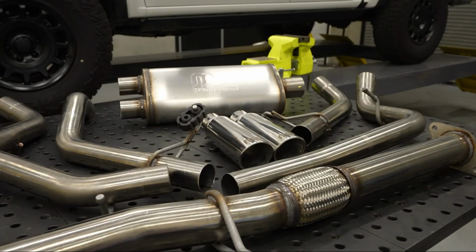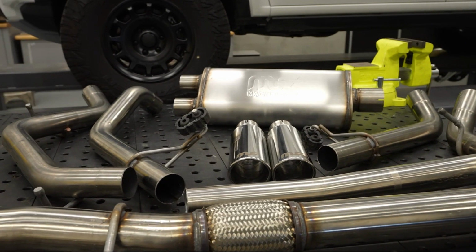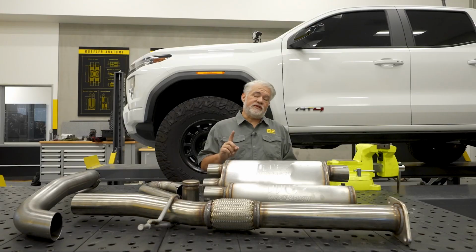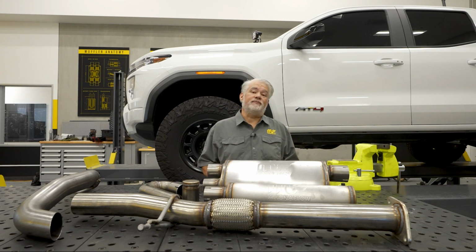Now, if you have a dual exit, you're going to get a little bit of different sound and tonal quality. The performance will remain about the same, but you're going to put all of that exhaust soot directly behind you. It's something to consider if you're going to be towing a trailer with a boat or a camper, because you're going to have something behind you that's going to collect everything that's coming out that tailpipe.